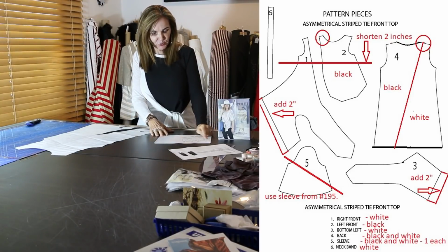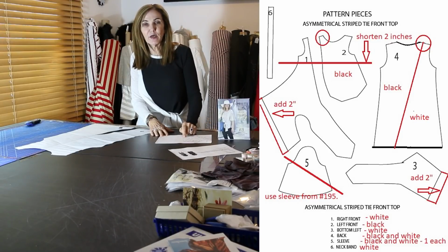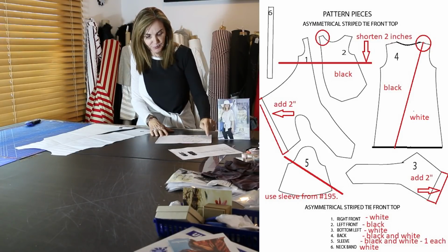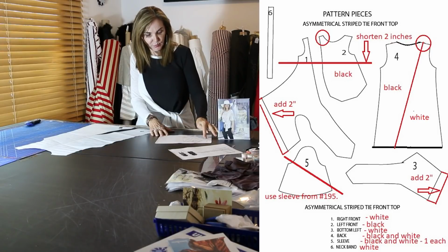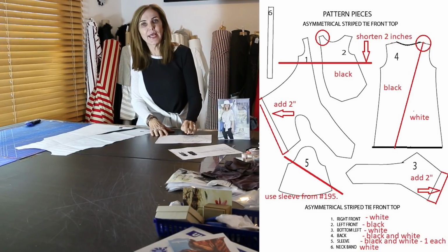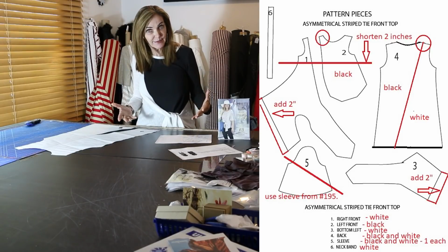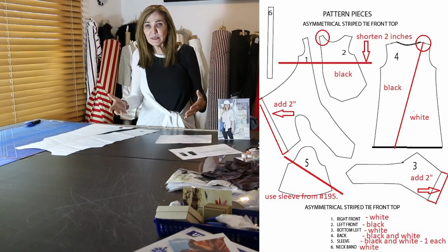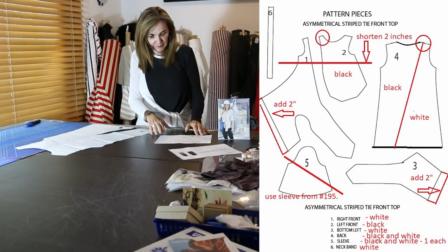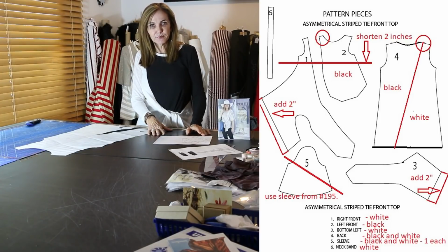So if you look at piece number 2, where you add the 2 inches back, and piece number 3, those two places are the length of the top. So if you wanted to make a dress out of it, you could just add to piece number 2, add to piece number 3, and then add to piece number 4, which is the back, and add the same amount to all those 3 places. So this is really fun because it really takes this pattern and just mixes it all up and makes it so different.